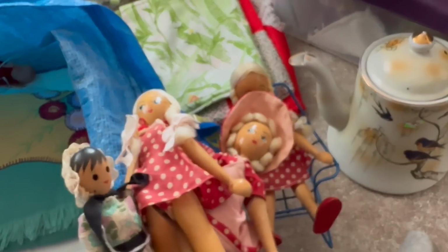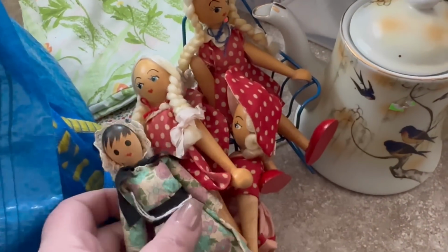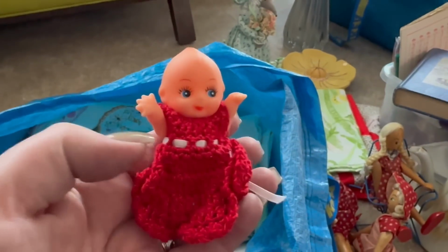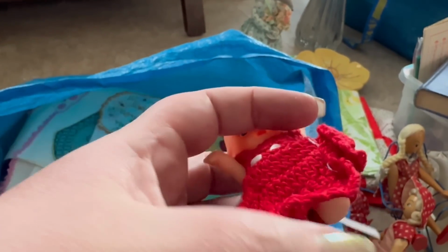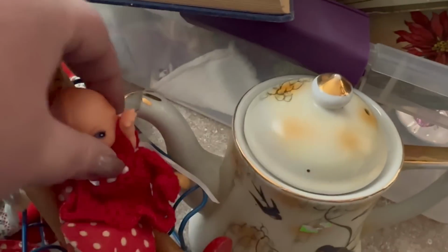Okay, so got all of these little babies, and they are peg dolls. Very sweet. Love their little outfits. And then down in here too, look at this. I've got a little Cupie. And she has a hand crocheted little dress, and it's got little panties crocheted into it. How cute is that? All right, so we'll set her.